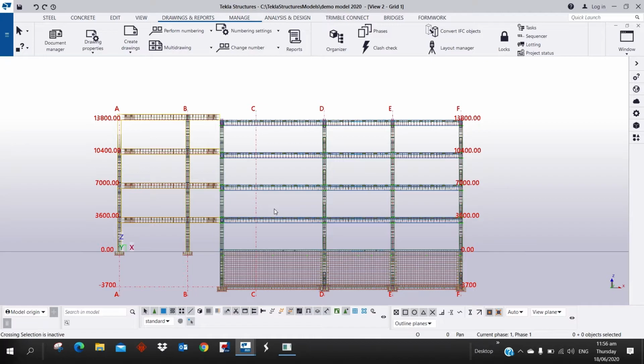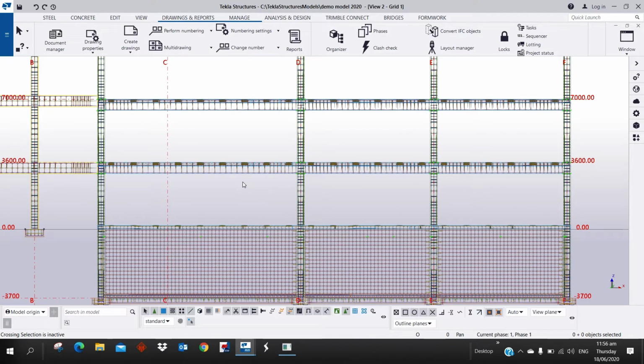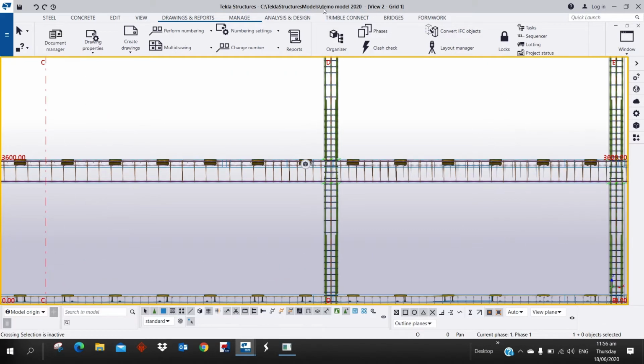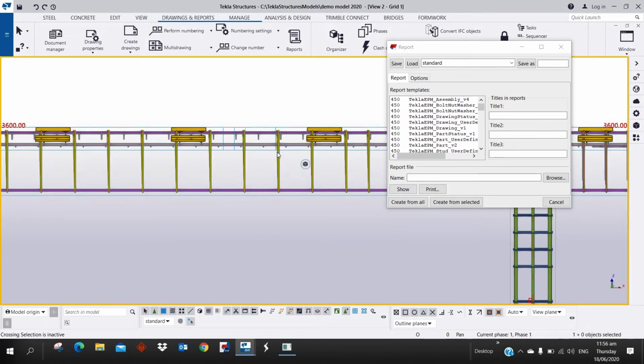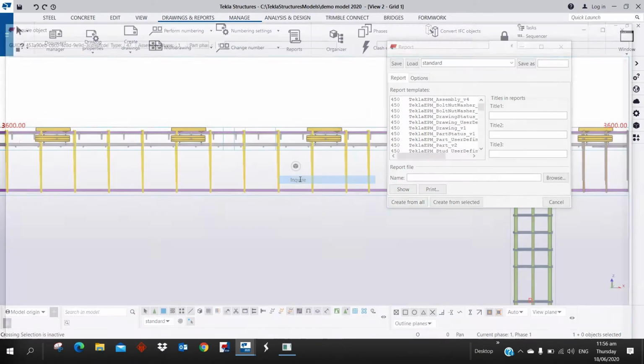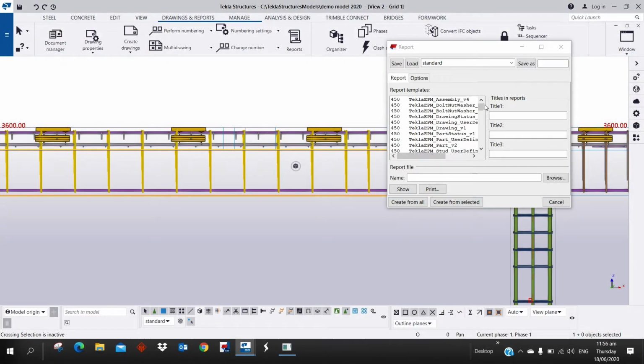So once we already finished the concrete, the reinforcement, and the drawing, now we need to extract information from the model. For example, you want a rebar list of your drawing. Let's go to drawing and reports, then click reports. Okay, this one you want to print this. Just go to report and then look for rebar list, and then let's rename this one rebar list.